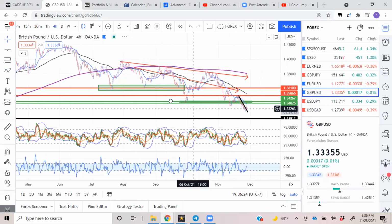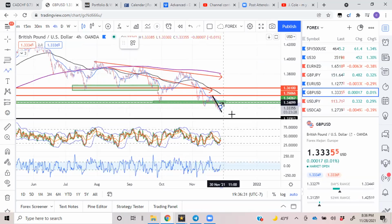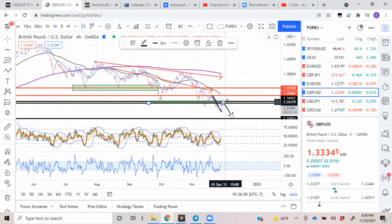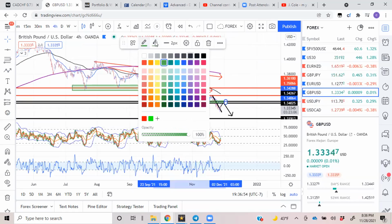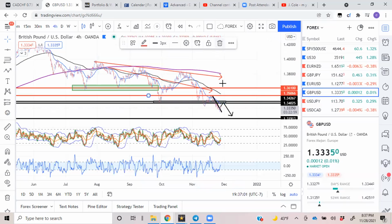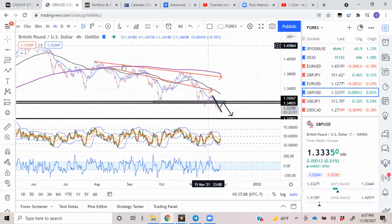GBPUSD. Looking for this to come up to here and sell off. That's if our fundamental analysis lines up with this. So we will see about that. If it does, the sell opportunity is there. The Great British Pound has been selling off for a while now, and why not go ahead and join in on this and trade with the trend? Yes, we missed some opportunities up here, but that was all the way back in October. We can only look at the now, which is right here.